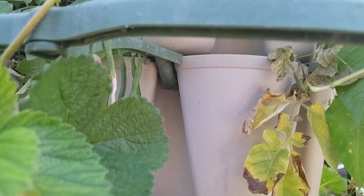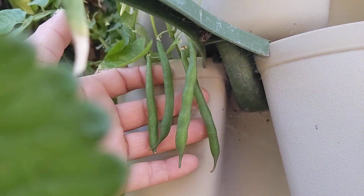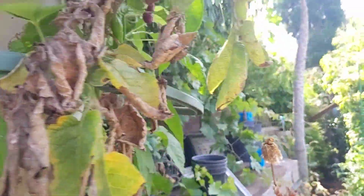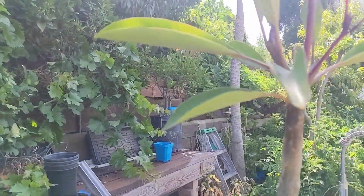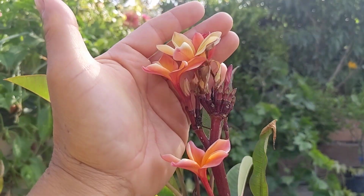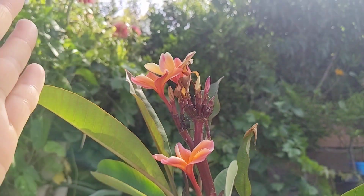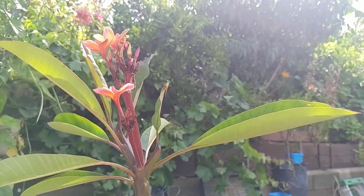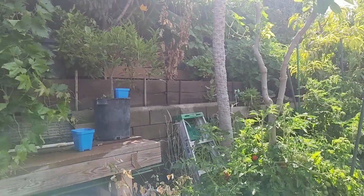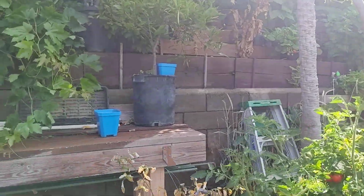We got some haricot vert. This is a Nickel French filet bean, a very good bean, and it grows as a bush. I recommend that variety. Then we have plumeria. This is a Hawaii plumeria. It's an orange flower. So you'll notice a lot of orange flowers in our garden. I like collecting them because they have very interesting colors, one of my favorite colors for flowers.